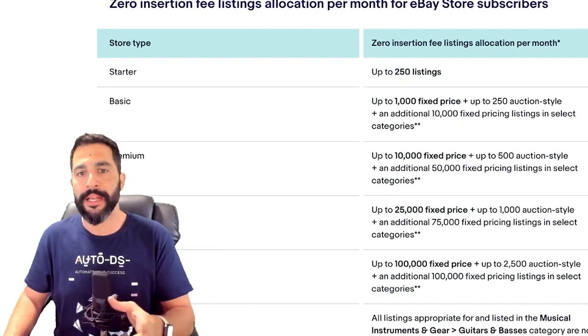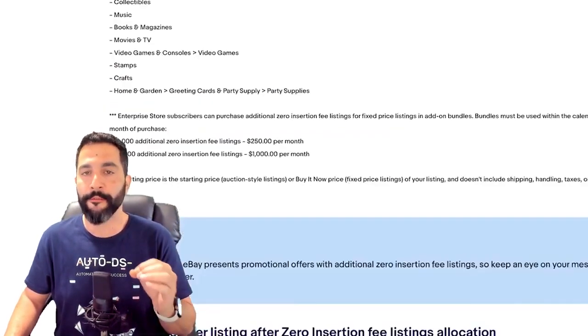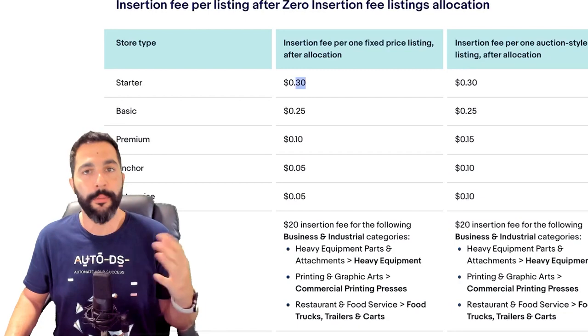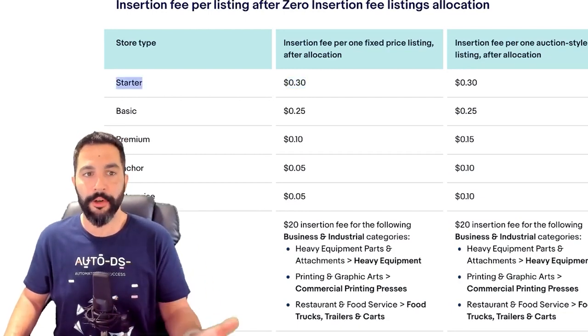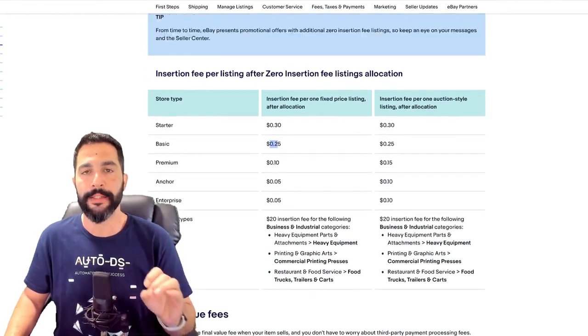Now, what happens once you pass 250 items and you're still on the starter store, or if you're on the basic store and you passed 1,000 items? Then eBay is going to charge you an insertion fee for each listing. And as you can see right here, the insertion fee per listing after 0 insertion fee, meaning after you used up all of your free listings under your store subscription, you're going to pay, in this case, 30 cents if you're on a starter store, or 25 cents if you're on a basic store, and so forth. And you pass your limits, that's how much you're going to pay for each listing that passed the limit that you get.